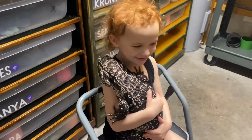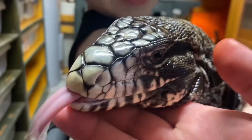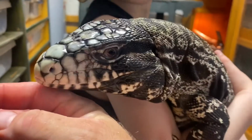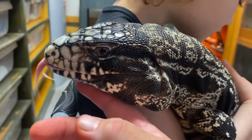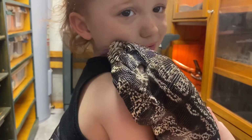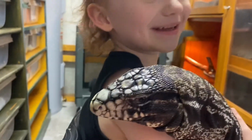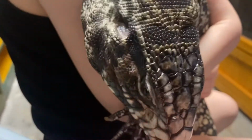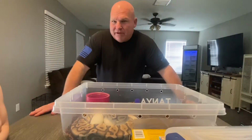You like holding Lily? Yeah, I like holding her. Her tail is so long it's on the floor. I wonder if the cavemen had pet dinosaurs. She likes your nose. She's looking at me. She's like a puppy dog.